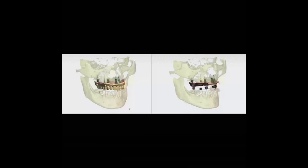So we've talked about implants a little bit and the precision that is needed to make the guides. We've talked about dentures. Now we're going to put these things together by making our try-in dentures with fiduciary markers.